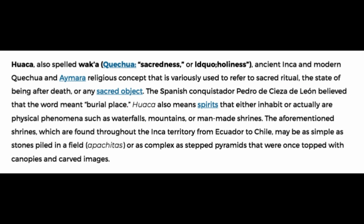Again, Huaca, also spelled Huaca, Quechua, sacredness, or holiness. Huaca is the same as Wakan, sacredness, holiness, just like Wakan, Wakantanka, Wakanda. Same people. It is an ancient Inca and modern Quechua and Aymara religious concept that is variously used to refer to sacred ritual, the state of being after death, or any sacred object. The Spanish conquistador Pedro de Cieza de León believed that the word meant burial place.